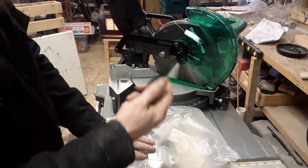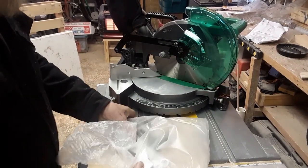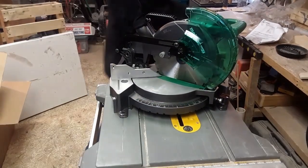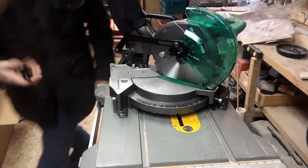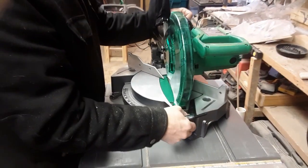This is the one I was looking for. This is what I wanted. Let's put all this over here for right now. This should be the handle for the front. I'm going to try very hard not to scratch up the table saw.